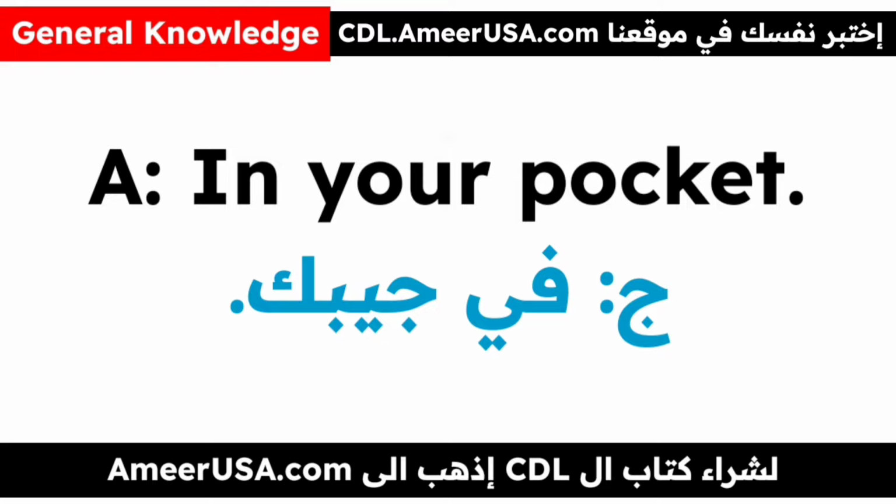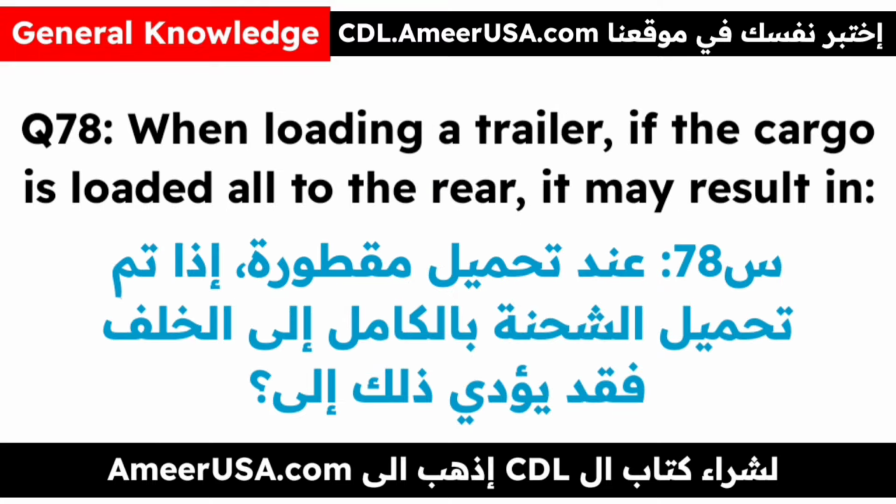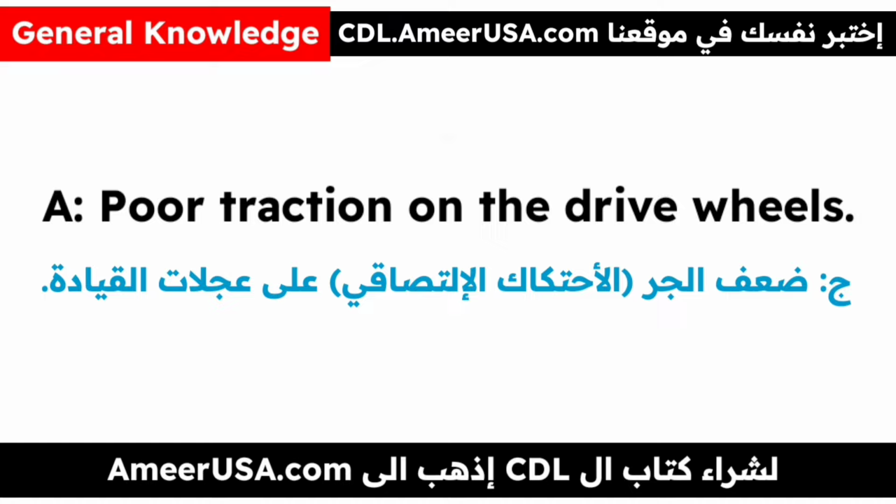Question number 77. Where should the ignition key be during the pre-trip inspection? The answer, in your pocket. Question number 78. When loading a trailer, if the cargo is loaded all the way to the rear, it may result in... The answer, poor traction on the drive wheels.